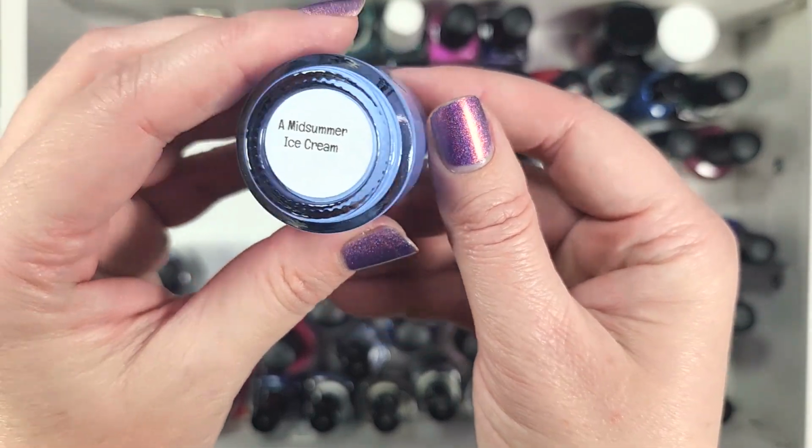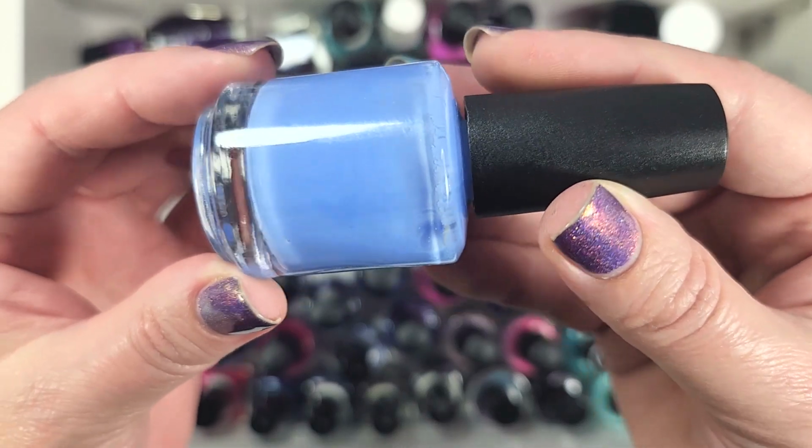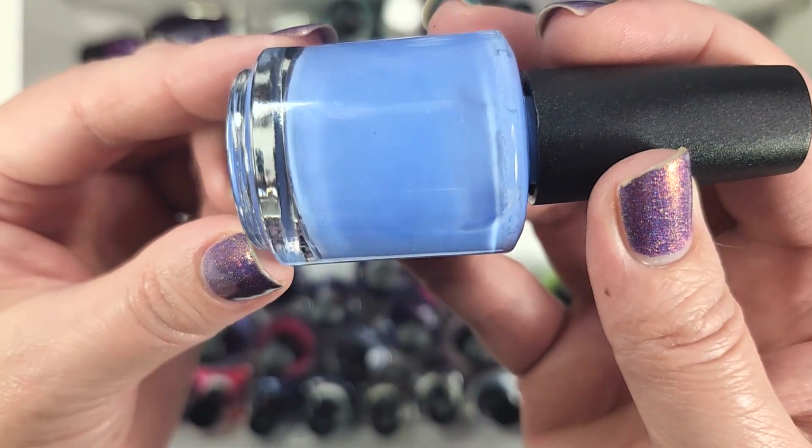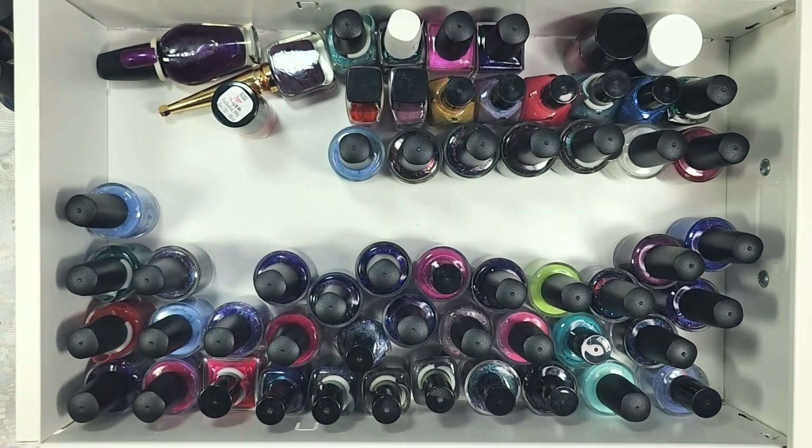Next up, we have a Midsummer Ice Cream. This is going to be put in my summer rack as well. I love this kind of color. It's somewhere between a cornflower blue and a blue leaning periwinkle. It's really pretty in a cream.